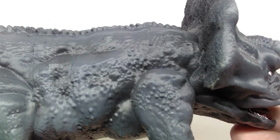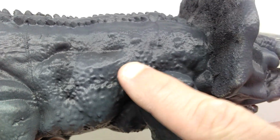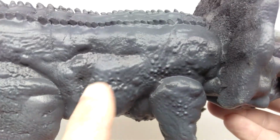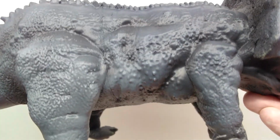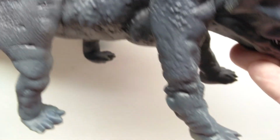And then again, as you move down here, you can see on top of the nice looking skin texture, osteoderms and stuff galore poking up here and there. And I like that you can kind of see almost like saggy parts to the model, because it really replicates, again, that suit type look, as that's how the Triceratops was created in the film.